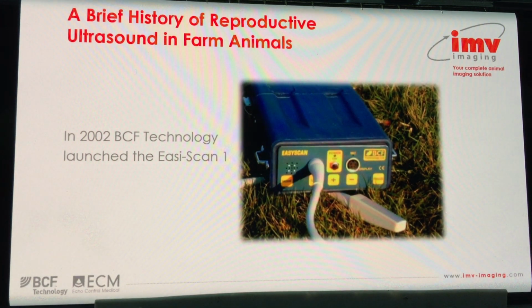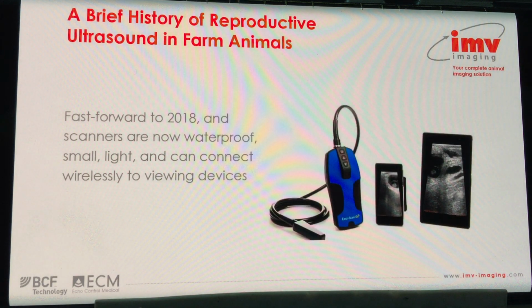As a company, IMV used to trade as BCF Technology, and BCF Technology in 2002 produced the EasyScan 1, as we can see here in this picture. And this is one of the first portable on-farm units that was ruggedized to work reliably in the on-farm environment. If we fast forward to 2018, BCF, now IMV Imaging, released the EasyScan Go, which is a waterproof, wireless, ultralight, portable on-farm scanner which transmits live ultrasound images to a Wi-Fi enabled device such as a tablet or phone.